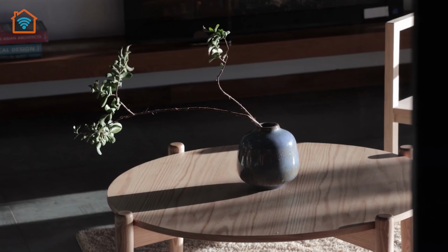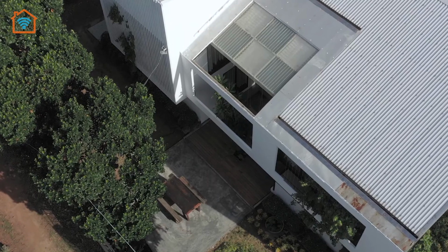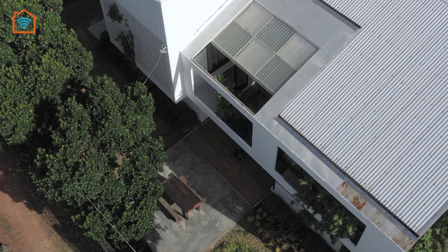The house has a steel frame structure with a covering shell, including an aluminum door, a lightweight concrete surface, and a layer of vines covering the exterior.